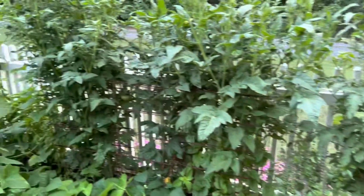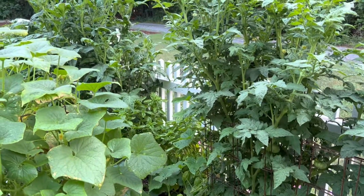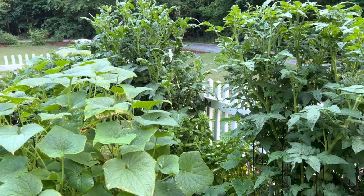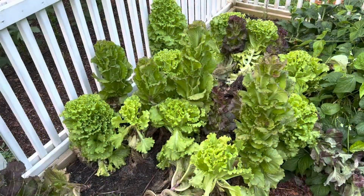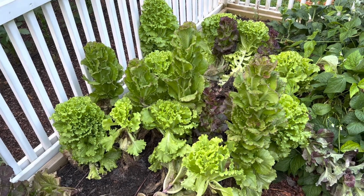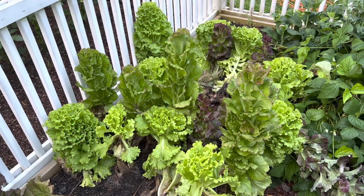You can hear in the background one of my favorite birds. It's the wood thrush. Has a beautiful call. This is what it looks like when lettuce bolts. So all this will need to be pulled out, and we'll replace that.